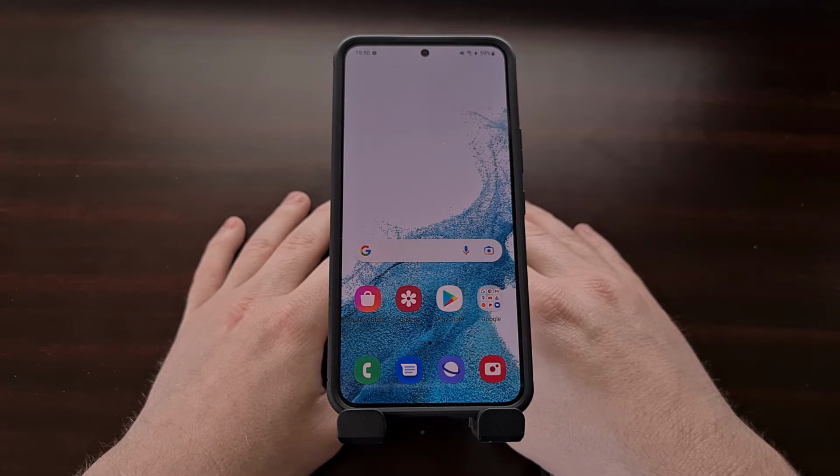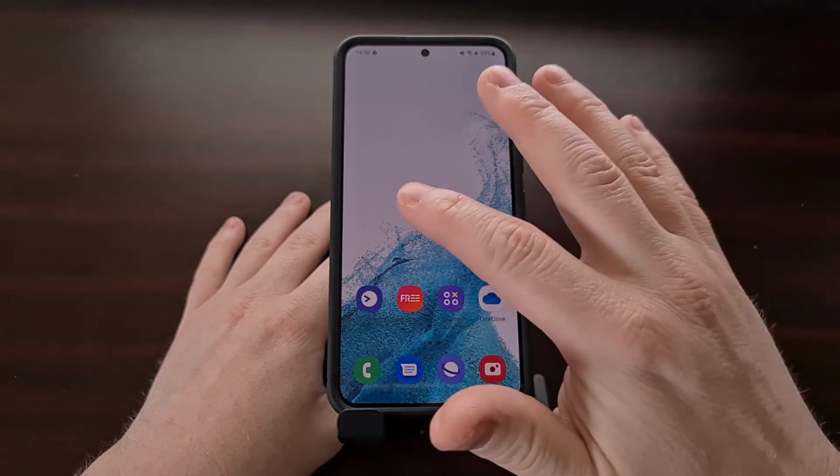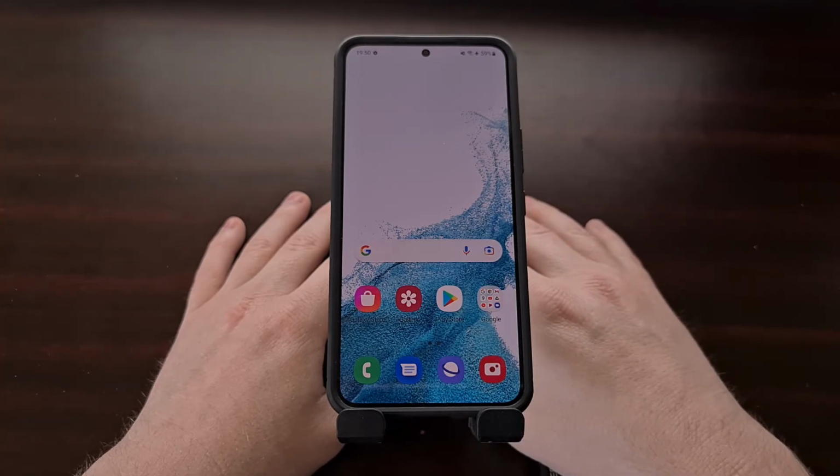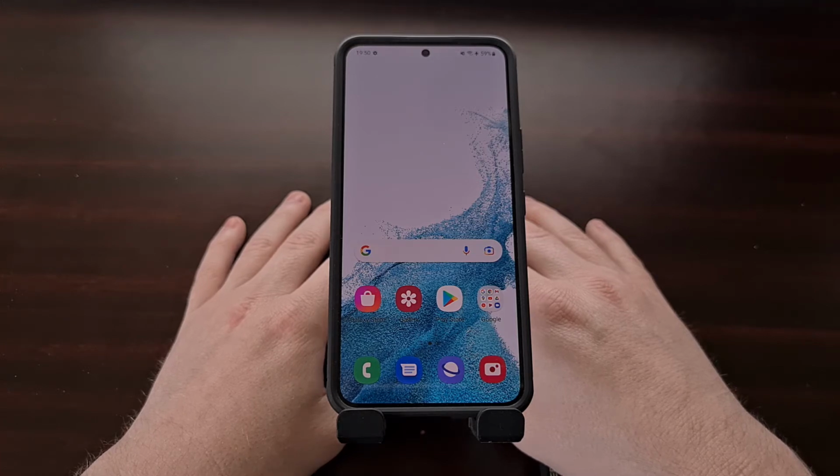So one of the first things that you're going to want to check when buying a used Samsung Galaxy S22, Galaxy S22 Plus, or Galaxy S22 Ultra is to check and see if KNOX has been tripped or not. And we can do this by first booting into download mode and then checking a line of text that is displayed on the screen.